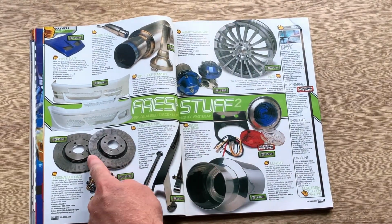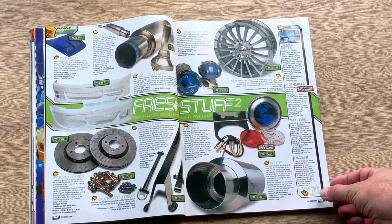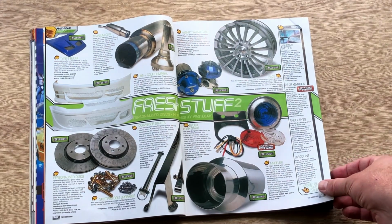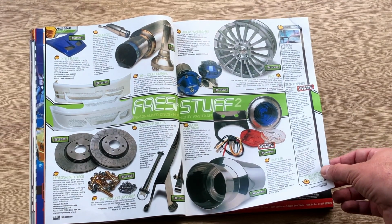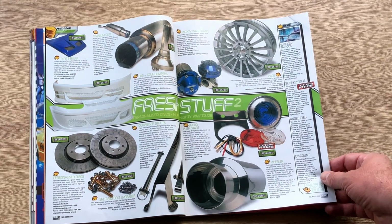More fresh stuff. Look at that. You could get your brake disc customised with your name or whatever. That's quite cool. Titanium exhaust for a Clio. Sweet. TSW Pace wheels. I'm sure we put those on one of our project cars. Oh, which one was it? I can't remember. It's a nice wheel.